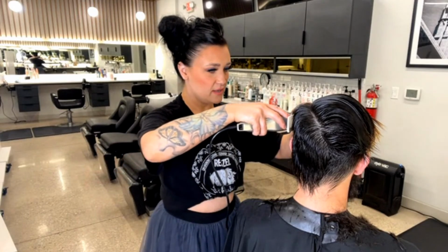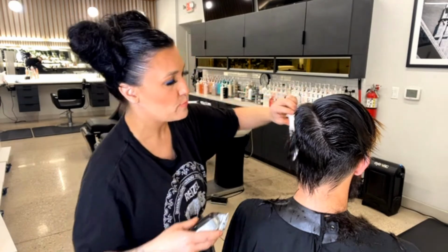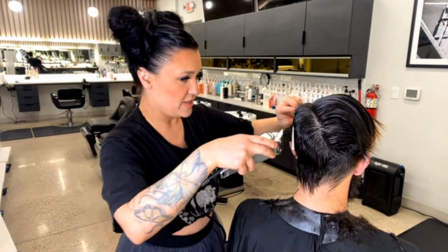Now I'm going to start slightly tapering my comb in just a little bit, just to take a little bit more length off the bottom, even though I'm going back in and using my guards very soon.